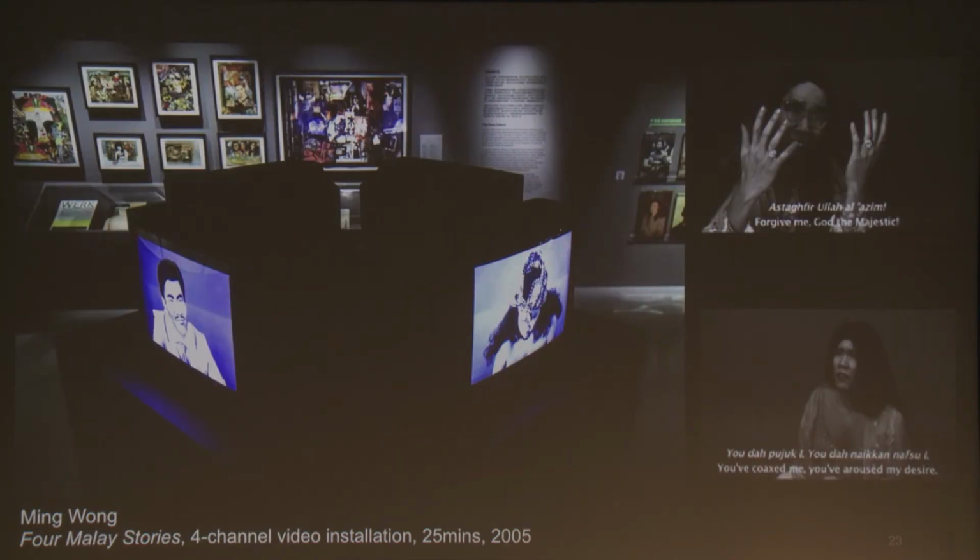There was another work that we wanted to present, which was Ming Wong's Formulate Stories. I know many of you will know Ming, who grew up in a household where Cantonese opera was very dominant. He lived on film, and in this work he plays multiple characters in multiple languages. So that was one of the goals of the exhibition, to look at how artists are using and mining popular culture through their work.